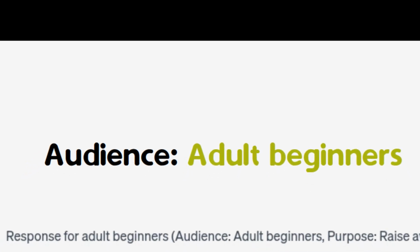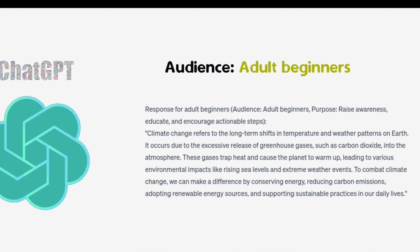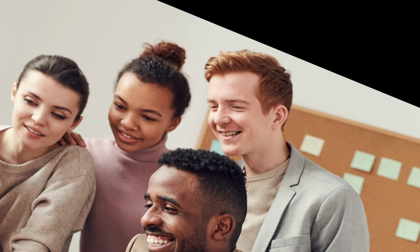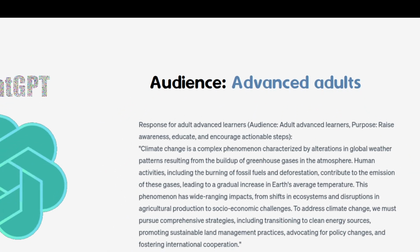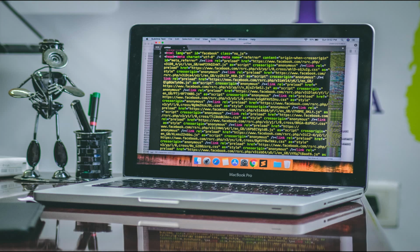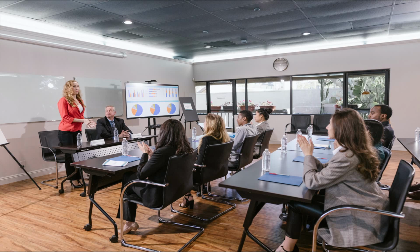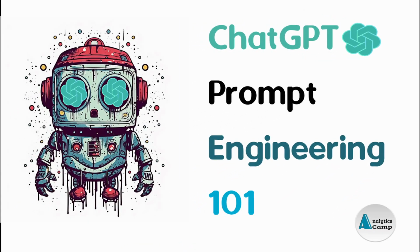For the adult beginners category, ChatGPT can provide a more detailed but accessible explanation of climate change, emphasizing key concepts, causes, and potential consequences in a way that is easy to grasp for individuals with limited prior knowledge on the topic. And for the adult advanced learners, ChatGPT can offer a comprehensive and nuanced explanation of climate change, exploring scientific evidence, global impact, and potential solutions. It can delve into advanced concepts and present the latest research findings to engage and inform individuals with a deeper understanding of the subject. Here you are, the 5 main secrets to ChatGPT prompt engineering that you now know.